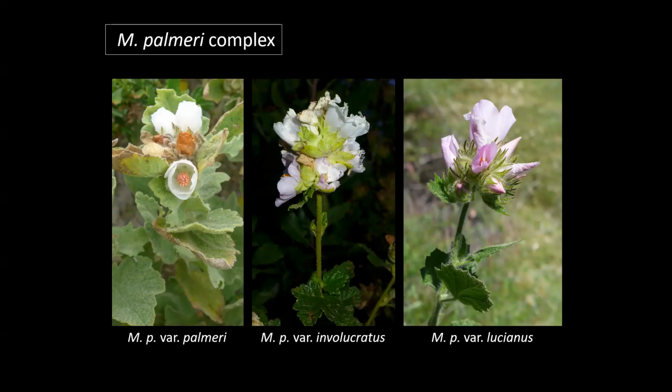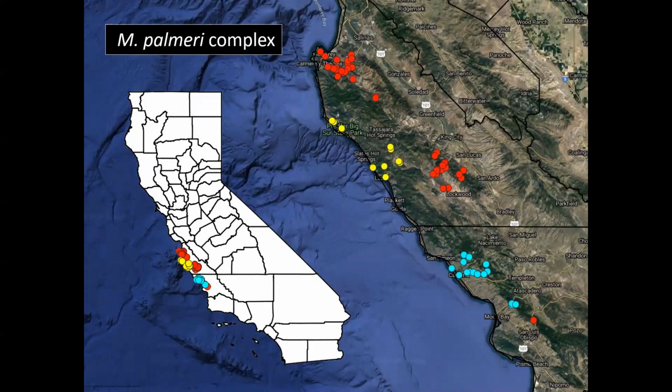The first group I want to show you is the Malacothamnus palmeri complex. These are the only 3 taxa in the genus to generally have capitate inflorescences. Bates considered these a single taxon, whereas Kearney considered them 3 varieties of the same species. The Malacothamnus palmeri complex occurs just in Monterey and San Luis Obispo counties.